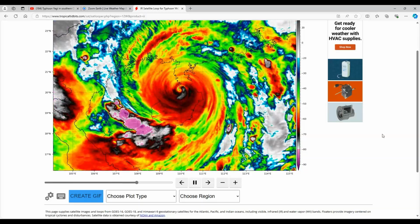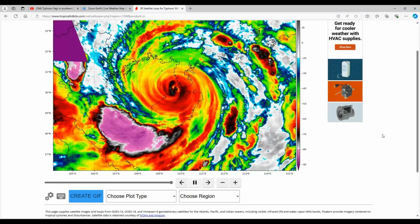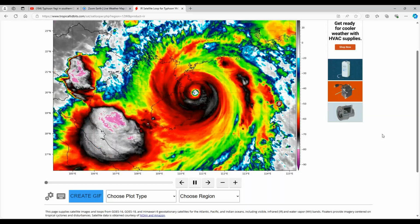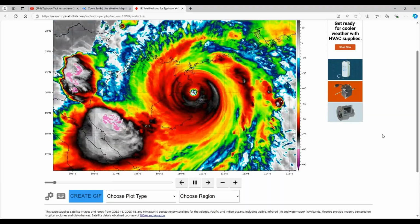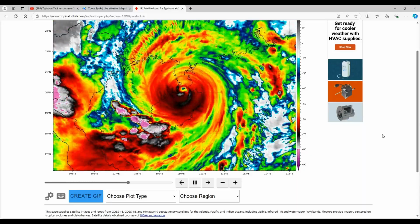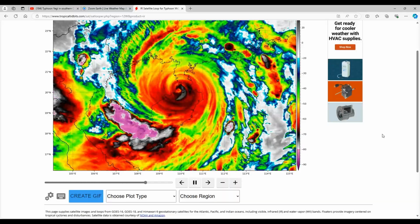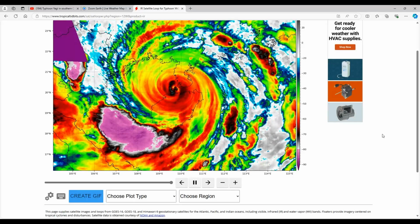So we just need... If this would just weaken as much as possible before it makes landfall, that would be good news. But don't expect this to be like a tropical depression at landfall. I'd say minimum probably like a mid-range Cat 1 at landfall. Maximum, the worst case scenario, would be it holds this intensity all the way up until landfall, which I doubt is going to happen because I believe wind shear is increasing, and land interaction. So it's very unlikely it holds Category 4 status all the way up to landfall.